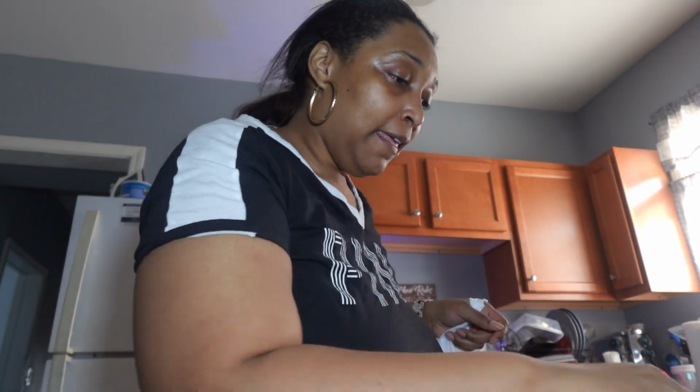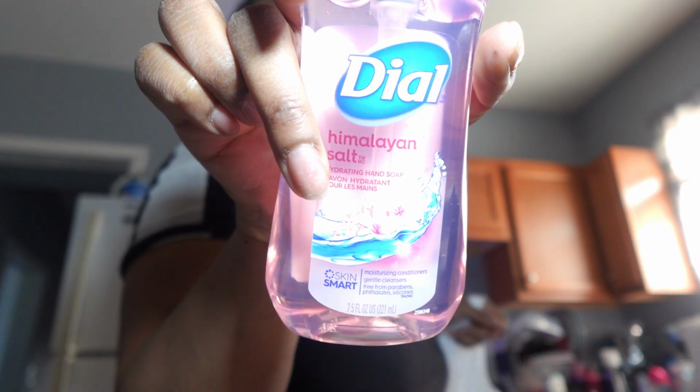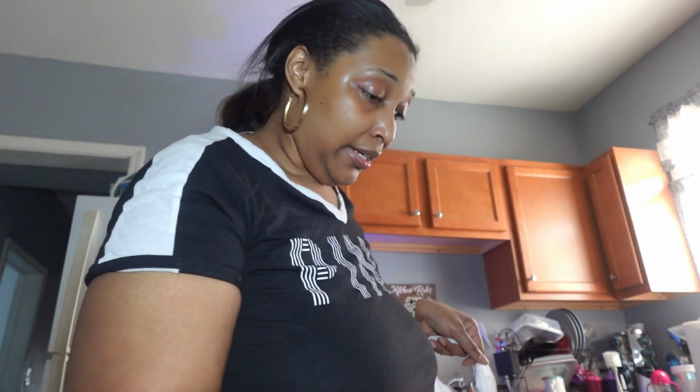This is the pomegranate smell. This is the Dial Himalayan salt. $1.25, can't beat it. Yeah, scents and soaps. Need that. I still gotta go to Walmart.